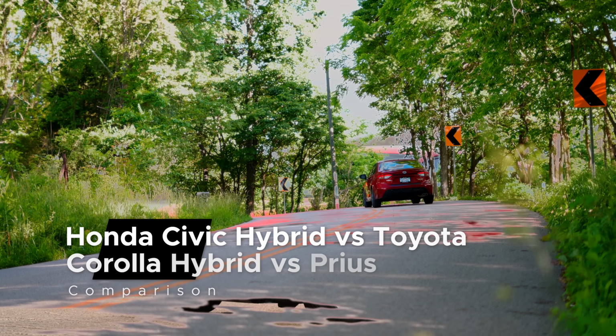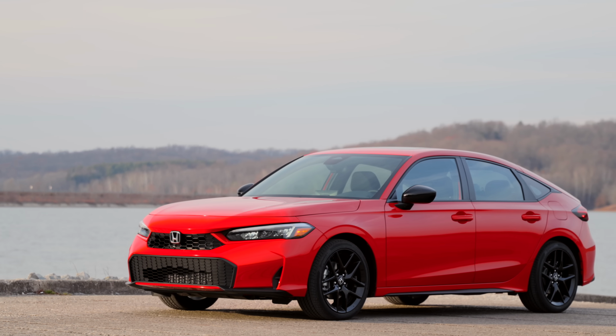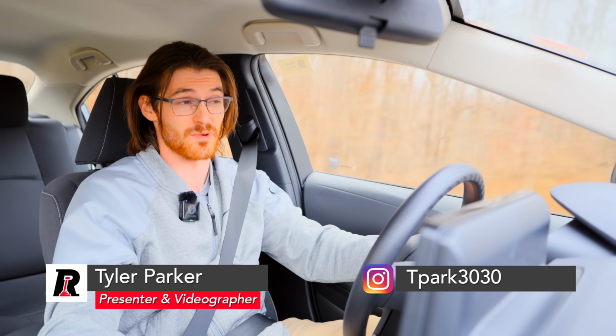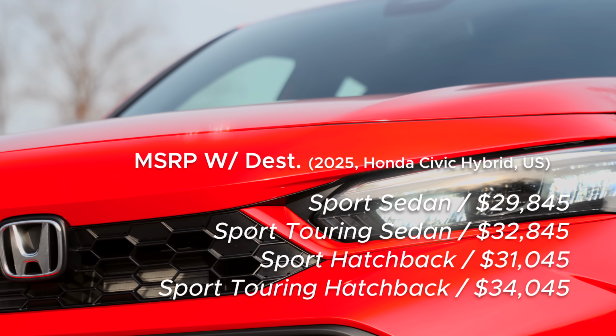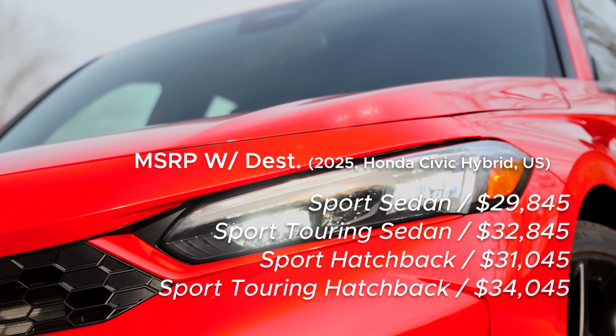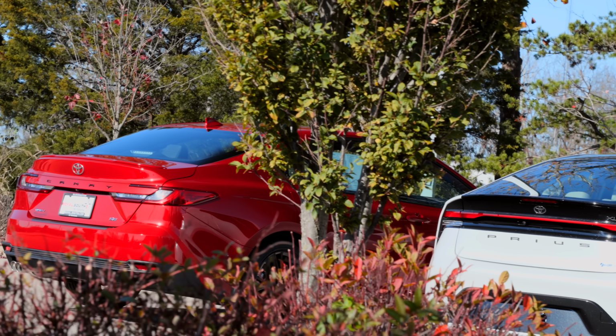There's no denying that the new Civic has more going for it, but it also asks for more money. Much more. $5,000 US to be exact. It's competing against larger cars for that kind of cash.